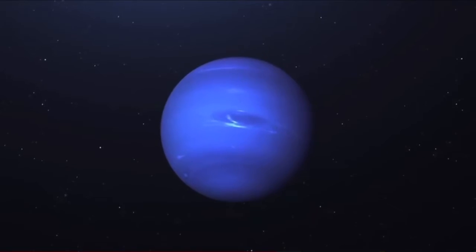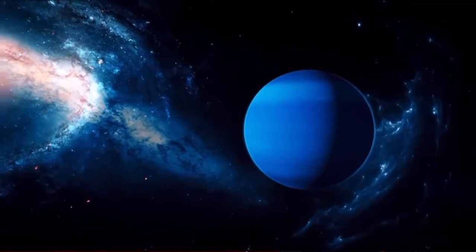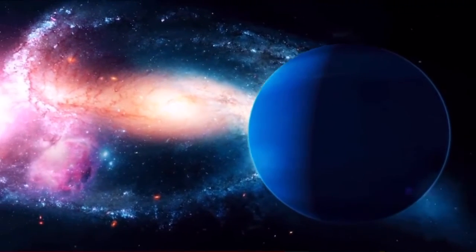Others are more like a smaller version of Neptune than a larger version of Earth. Planets similar to Neptune are expected to have a significant envelope of hydrogen surrounding any layer of water on the surface, with a planetary core of rock and iron.